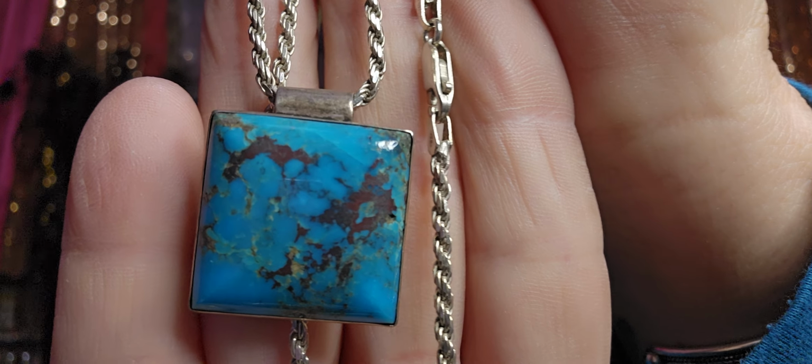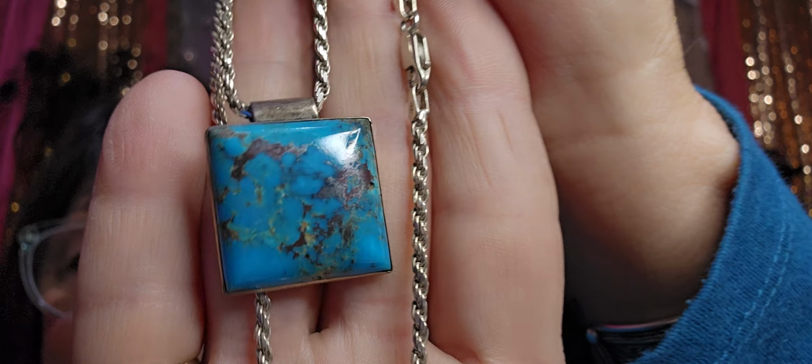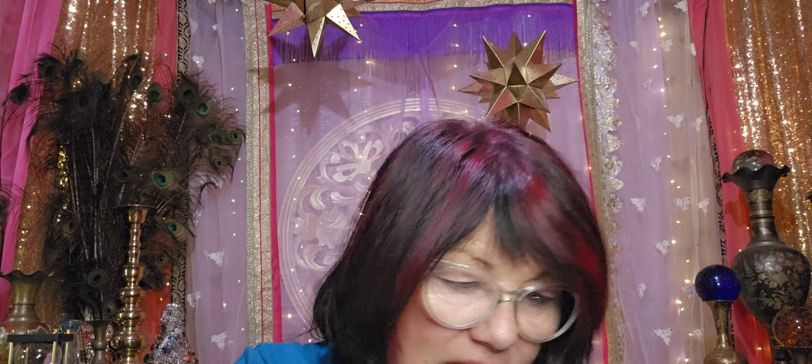Sterling and whatever beautiful turquoise looking stone that is. It's fabulous. It's a beautiful, beautiful stone. And what else?